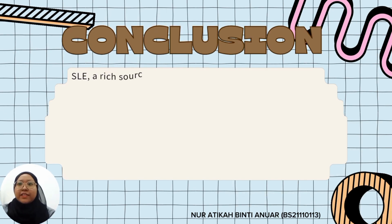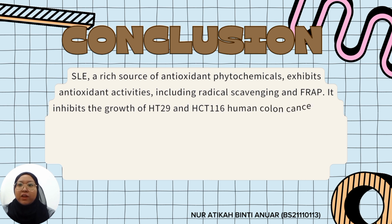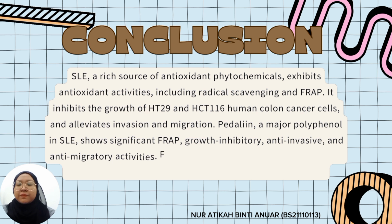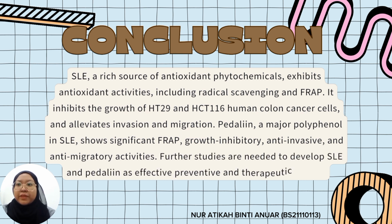In conclusion, SLE is a rich source of antioxidant phytochemicals that can exhibit antioxidant activity by analysis of radical scavenging DPPH and FRAP. It can inhibit the growth of HT29 and HCT116 human colon cancer cells. The major polyphenol in SLE is pedalin compound, which has the same HPLC and NMR spectrum peak position between SLE content and pedalin compound. Further studies are needed to develop SLE and pedalin as effective preventive and therapeutic agents.